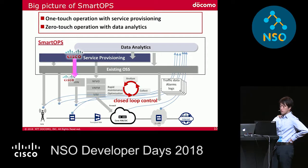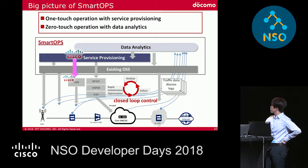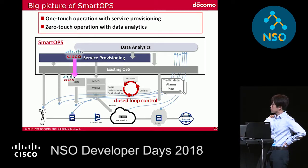NSO is the important part of service provisioning in our OPS. We achieve better resource allocation, preserve and improve QoS and QoE, and rebuild service quicker by real-time analyzing big data from the network.